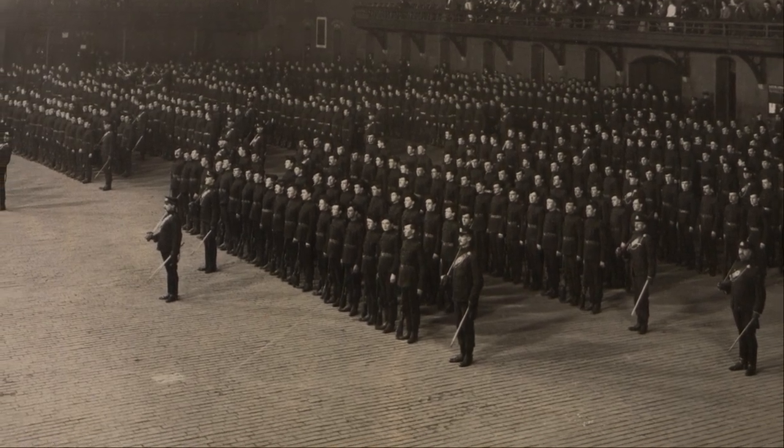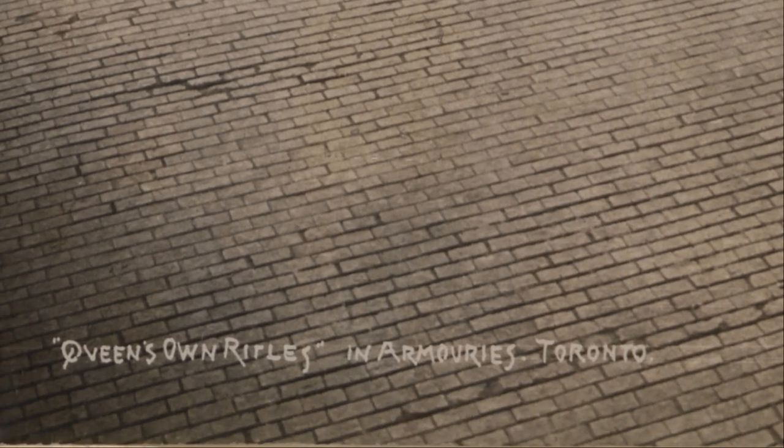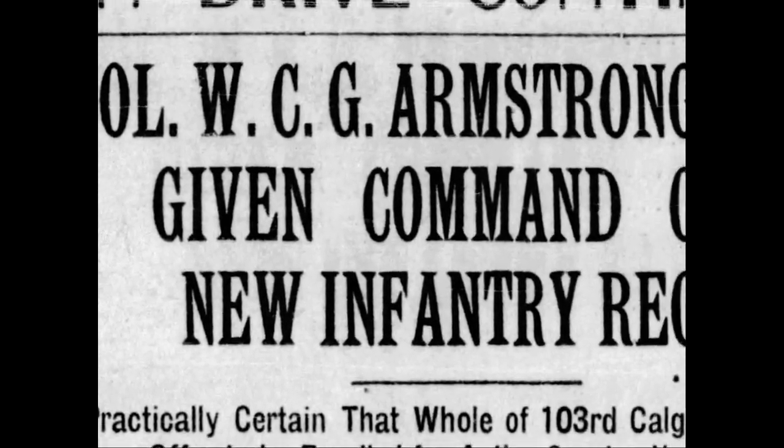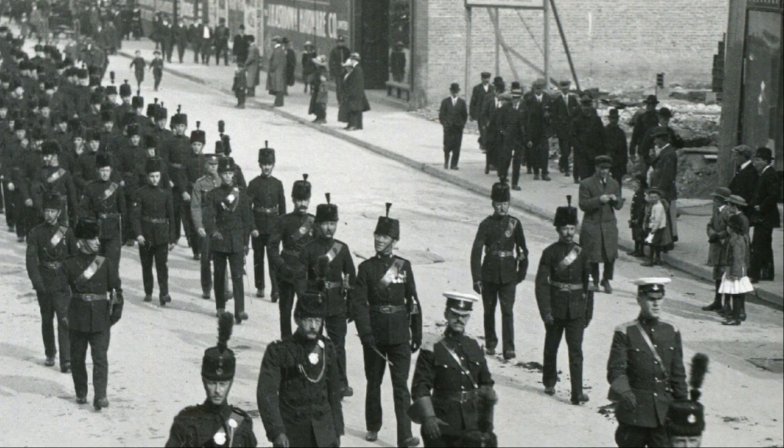Deciding to pattern themselves after the Queen's Own Rifles in Toronto, they petitioned the commander of the newly created Military District 13, Sir Sam Steele. By January 1910, the new regiment was being reported in the newspapers. And on 1 April 1910, the 103rd Regiment Calgary Rifles was officially authorized. By 1914, the new regiment had 8 50-man companies.